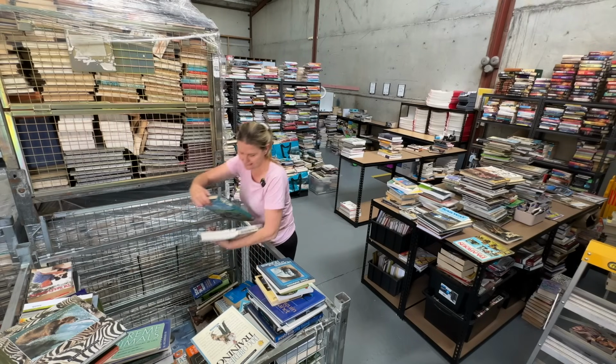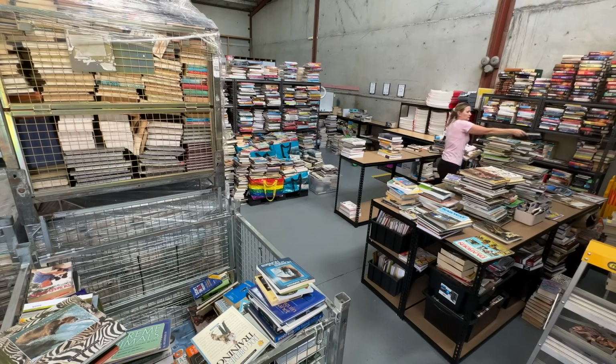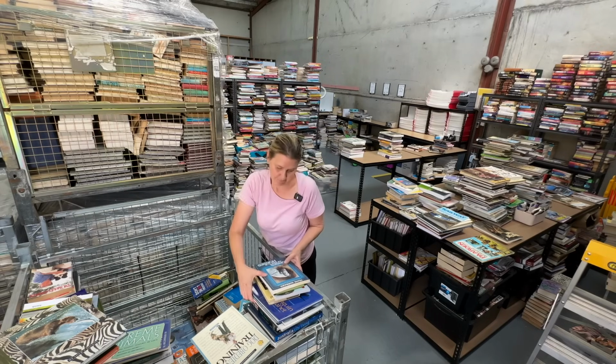There's a few magazines in here as well. The Car. Right, we've got some railway magazines. I'll just put them. Airliners of the World. Auto Restoration, From Junker to Jewel. More railway magazines. Okay.